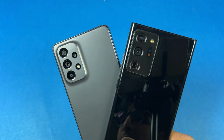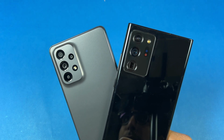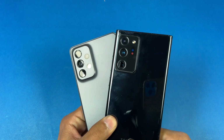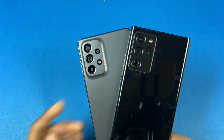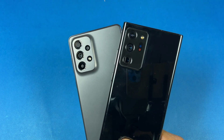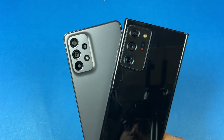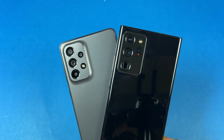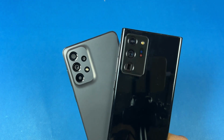Then we have a 12 megapixel ultra wide. We also have a 12 megapixel telephoto lens which gives you a 5x optical zoom with OIS, while on the other hand Samsung A73 5G has a 64 megapixel optical image stabilization main camera. Then we have a 12 megapixel ultra wide, 5 megapixel macro and a 5 megapixel depth sensor.